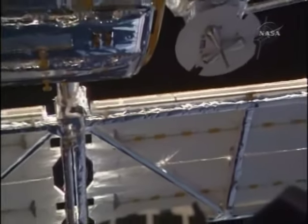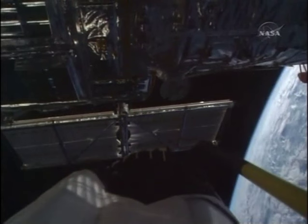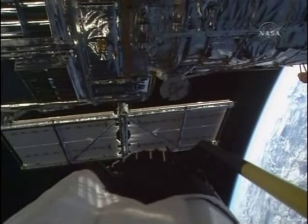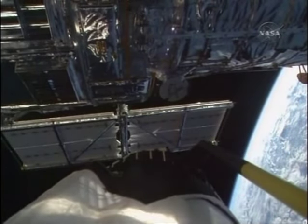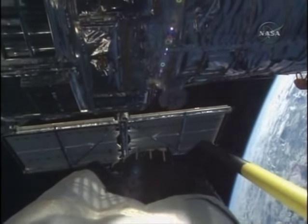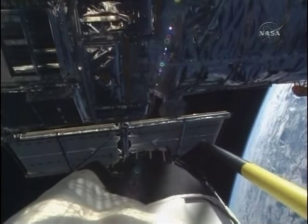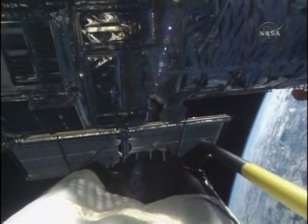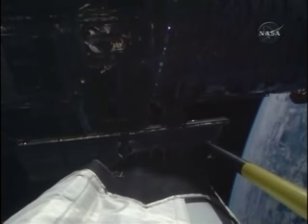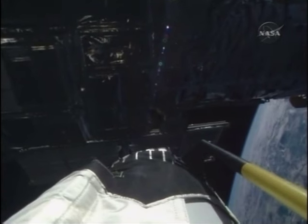That servicing mission was in March of 2002, and the telescope has been exposed to the conditions of low Earth orbit at an altitude of 350 miles since that time, to the extremes of heat and cold, to the radiation environment. And so the survey at this point is intended to give the Hubble team an update as to the condition of the exterior of the telescope.